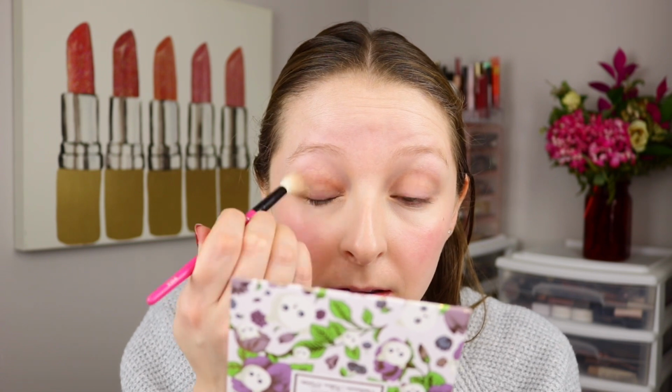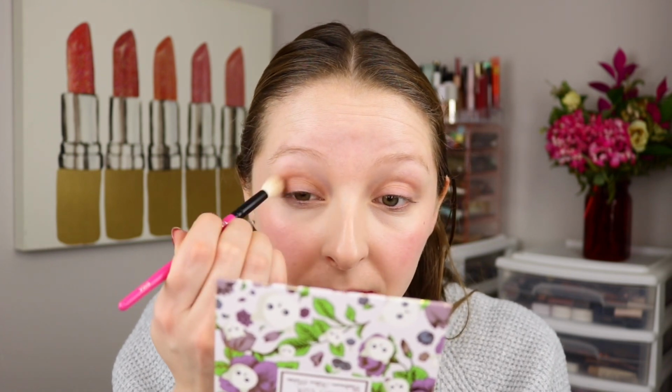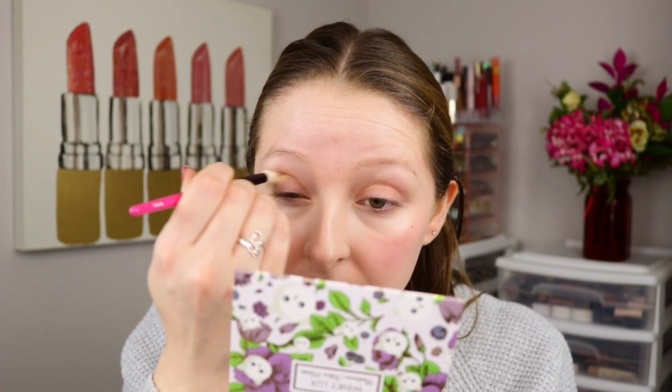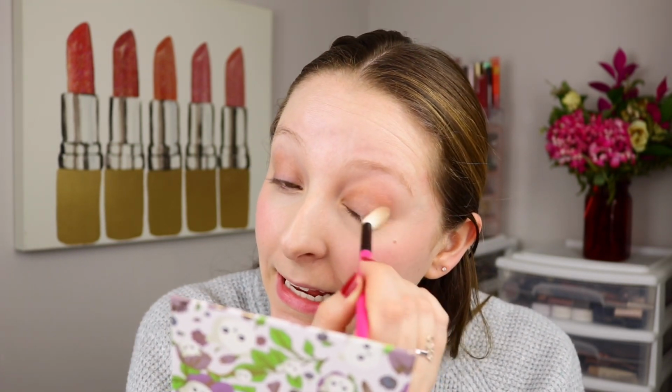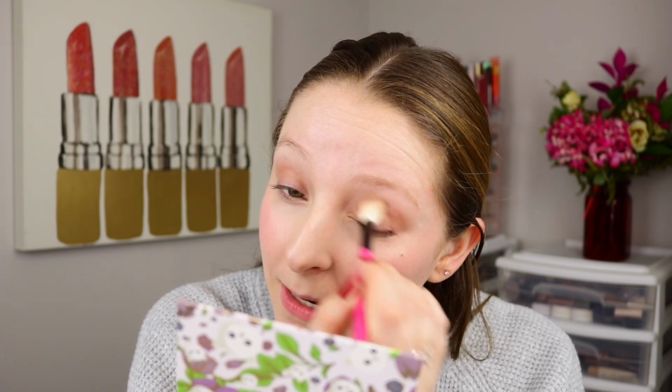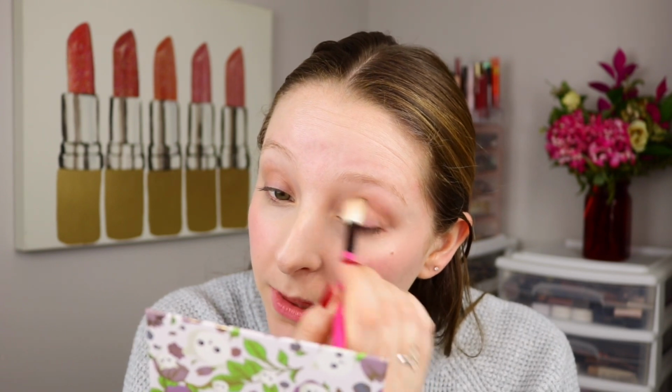I'm also gonna, with some circular motions, blend it into that outer corner a bit too. So blending the crease, outer corner with this shade, and this shade has some good pigment and it's easy to blend. I'm trying to not pick up too much, to keep in mind that I'm doing a more fresh, clean makeup look. That is what I'm trying to achieve here. So going a bit subtle with the colors.